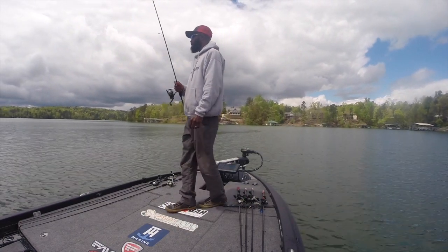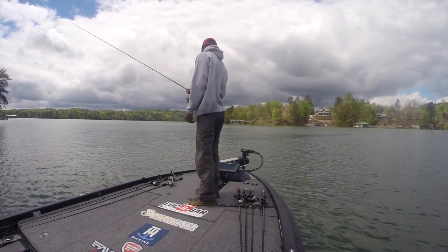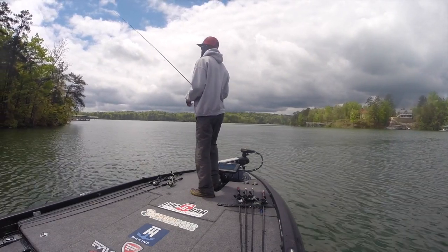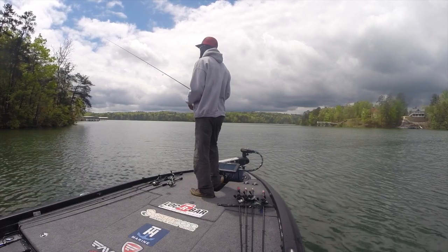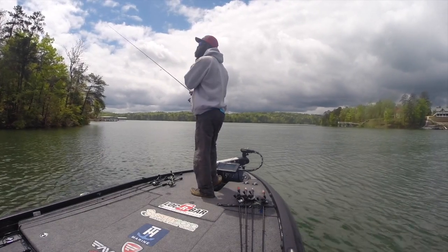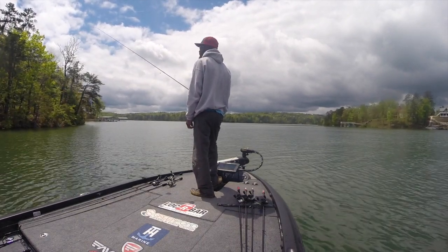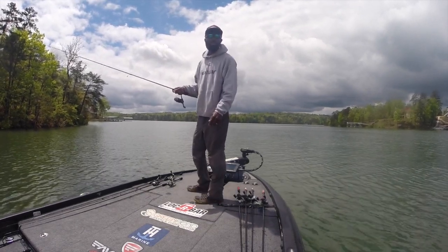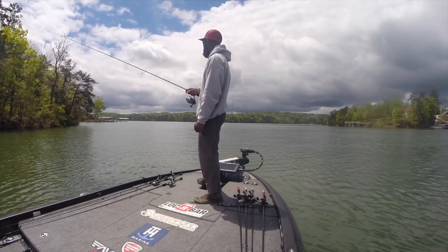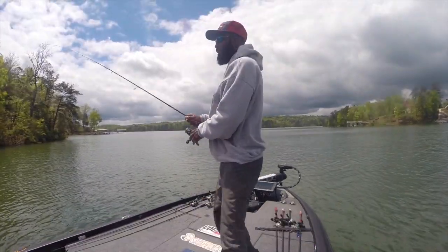First cast. It's hard to get any rhythm going today. I'm catching a few fish here and there, but I am not liking the size. If we can catch that kind of size the rest of the day or even intermittently, once in a while, if we can just run into one.